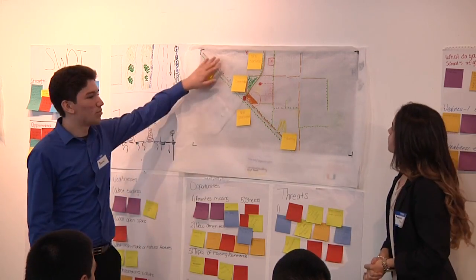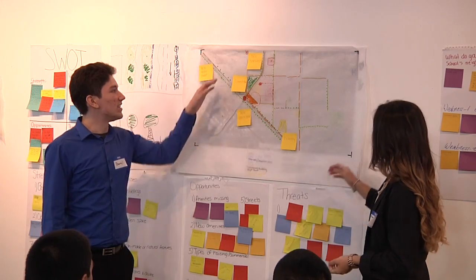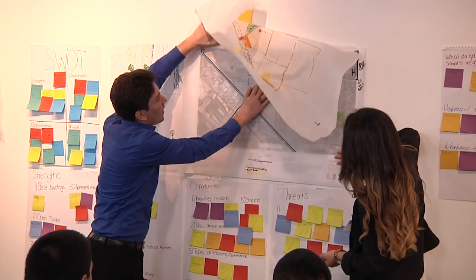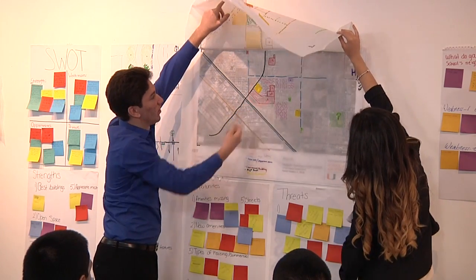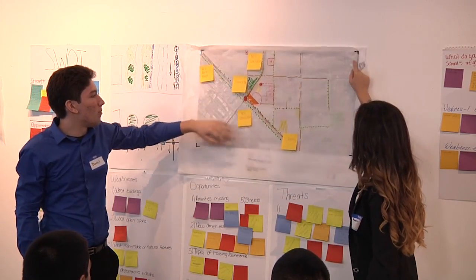Another problem that was addressed by the other two people in this same area is that we don't have very many bike lanes. I don't know if you can tell very well here, but there's one right here and there's another one right here, and they're minuscule. They're like the size of the neighborhood maybe. So we decided to try to get more bike lanes everywhere.